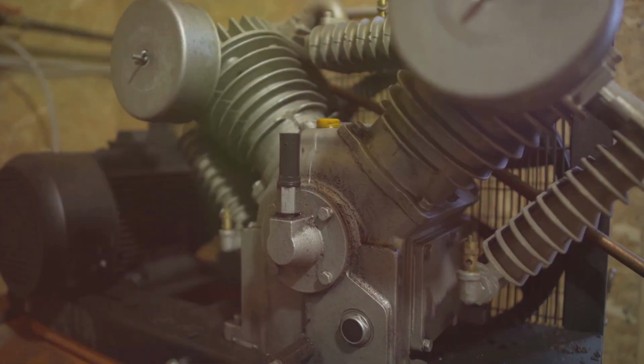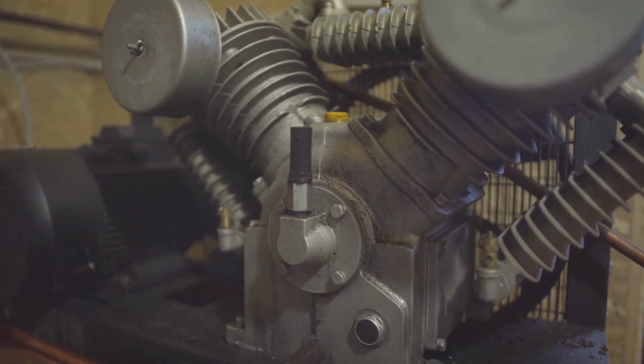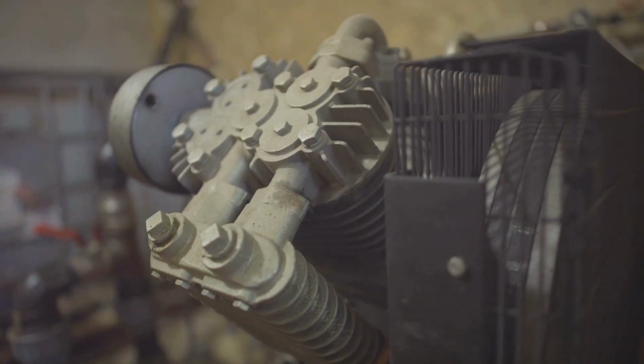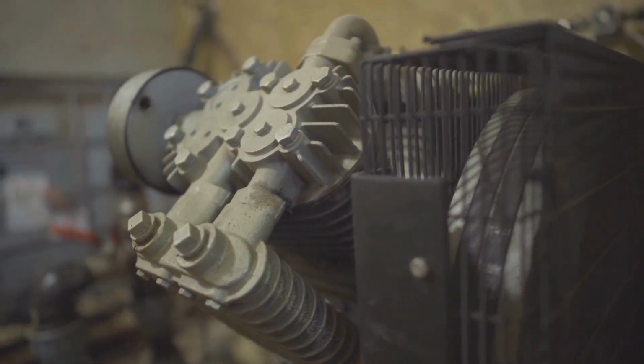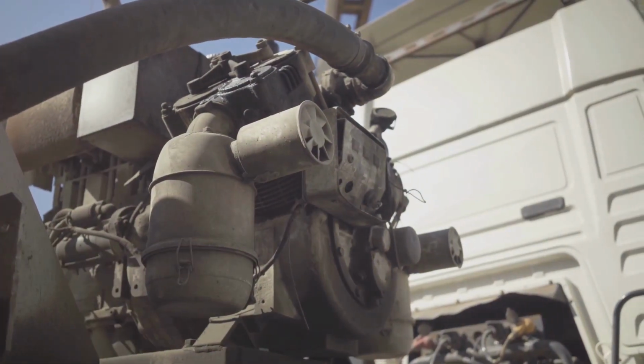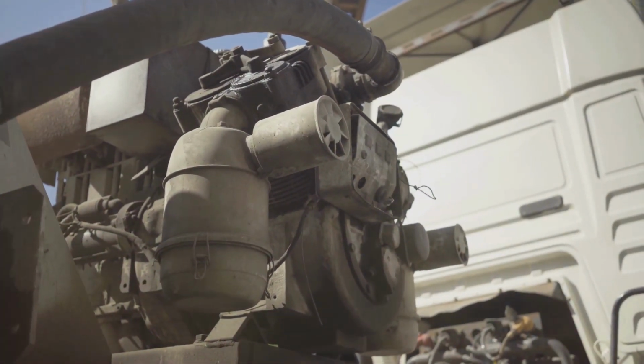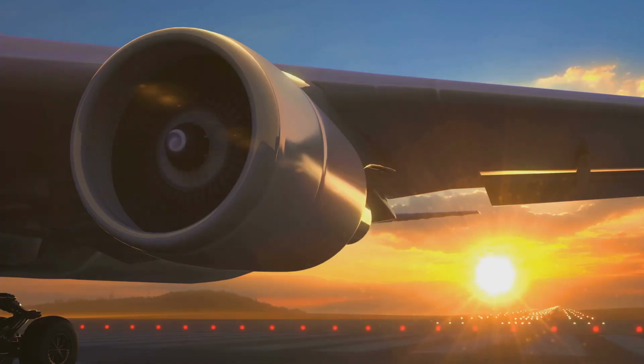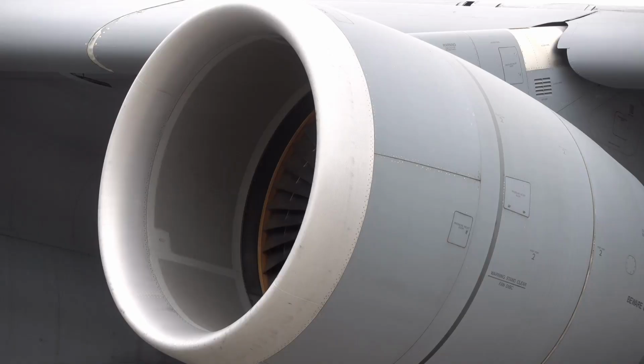Our journey continued with the assembly of the compressor. This component is responsible for compressing the air drawn in by the fan blades, increasing its pressure and temperature. We found out that the compressor is a series of rotating and stationary blades, each carefully crafted and assembled to work in perfect harmony. Next, we ventured into the heart of the engine, the combustion chamber, and the turbine.